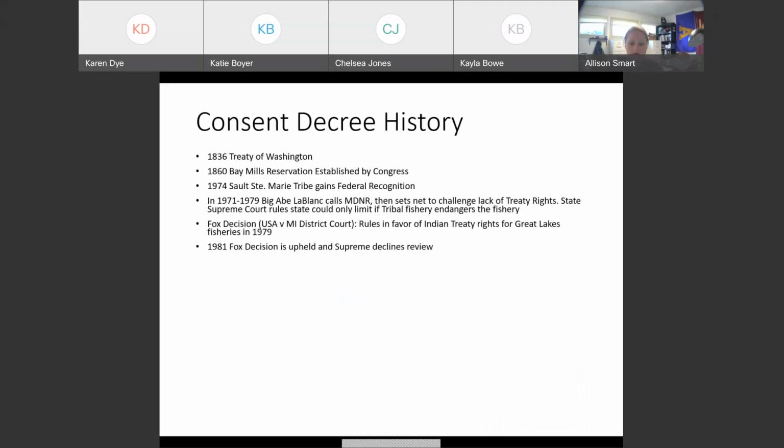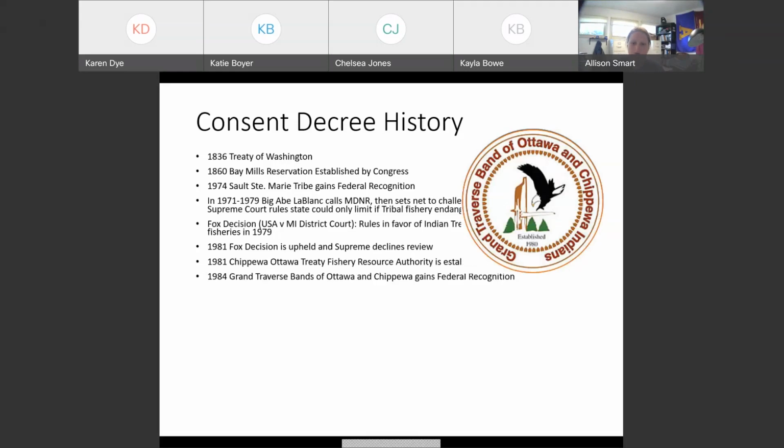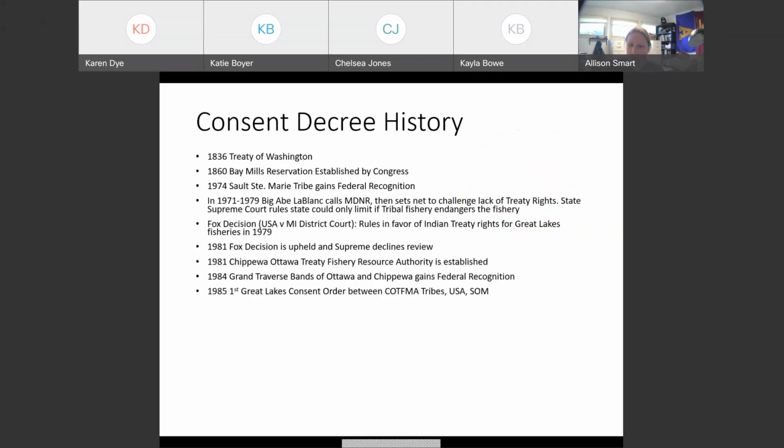In 1981, the Supreme Court declined review. And in 1981, the Chippewa-Ottawa Treaty Fisheries Resource Authority, or COFMA, is established. In 1984, GTB, or the Grand Traverse Bands of Ottawa and Chippewa, gained their federal recognition. In 1985, the First Lake Consent Order, which was ordered by the courts to allow for the tribes to fish in the Great Lakes commercially and subsistently under tribal jurisdiction, was signed.